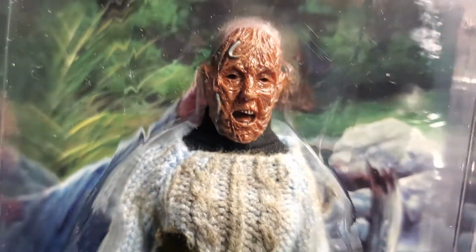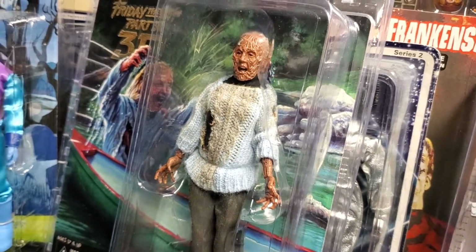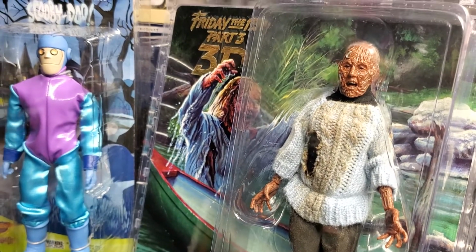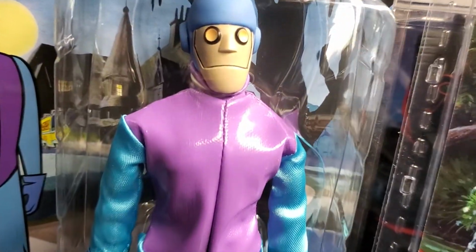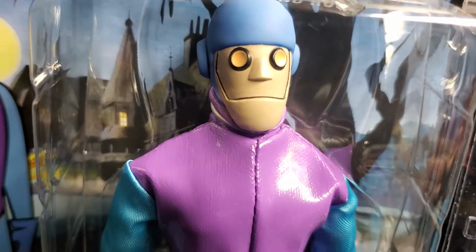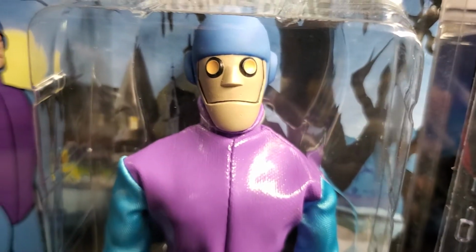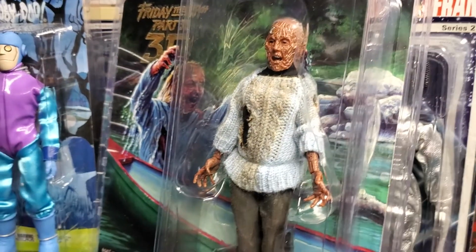What makes a great monster figure? And has a lot of these toy companies got it right? Or is there more of a thinking process needed? Maybe more originality from these toy companies. But we want to cover all of that today.